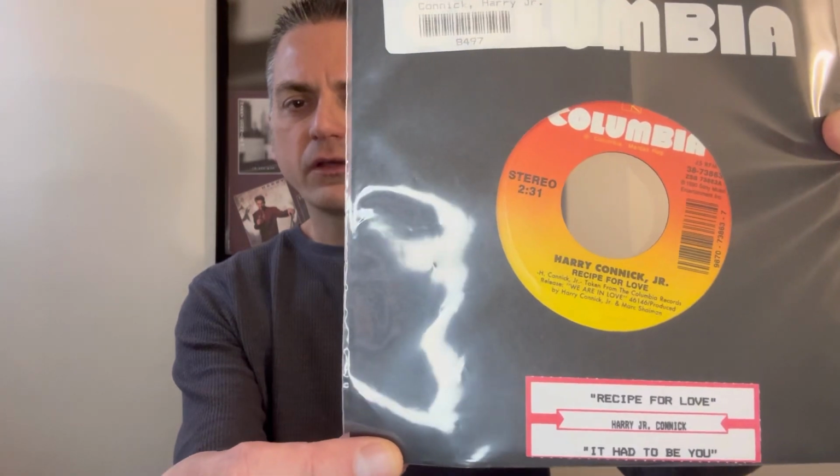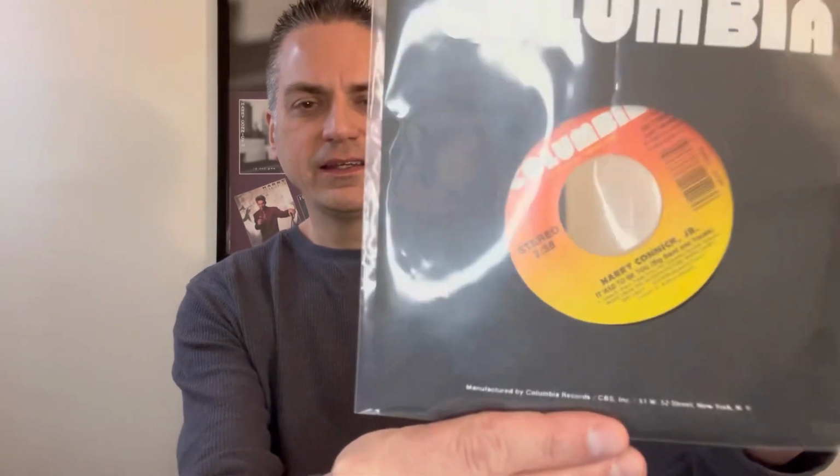The next one is from 1990, the single from the album We Are in Love. This is Recipe for Love. And as you can see, it has the jukebox title strip. That's really cool. And side B is, again, It Had to Be You. This is an upgrade copy. I've shown this copy in a previous video. As you can see, I didn't have the Columbia sleeve, and the playing surface on this one is around VG+, whereas this one is near mint.